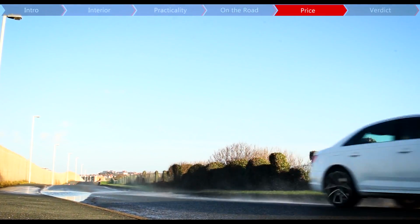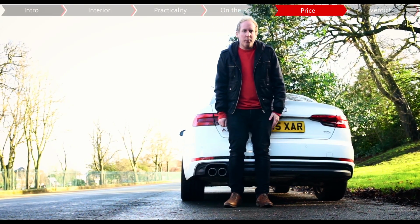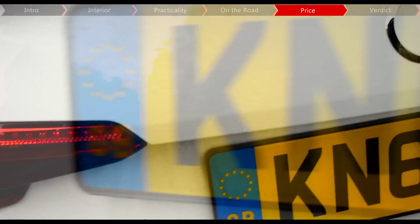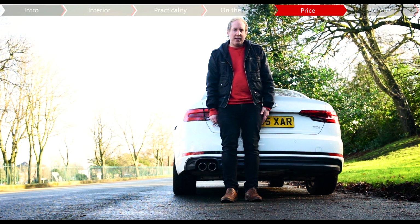The 1.4 litre petrol A4 starts from 26 grand, so that gets you an incredible amount of car for the money. This 2-litre TDI S-Line S-Tronic costs 33,000 pounds, although this particular car has lots of pricey options which take it all the way up to 40 grand. And on the whole, the A4 is very competitively priced against its competitors.